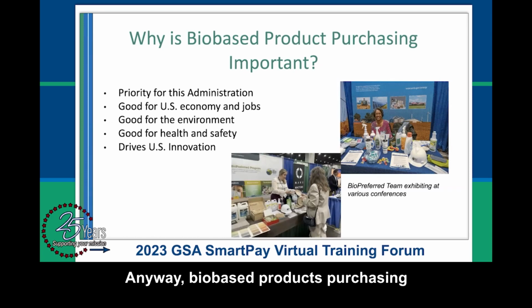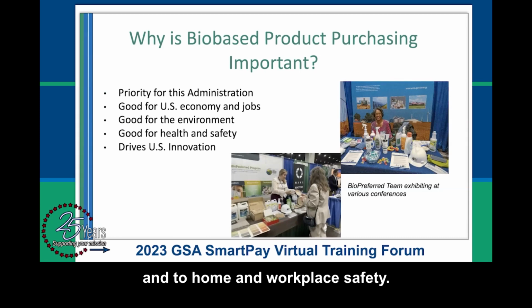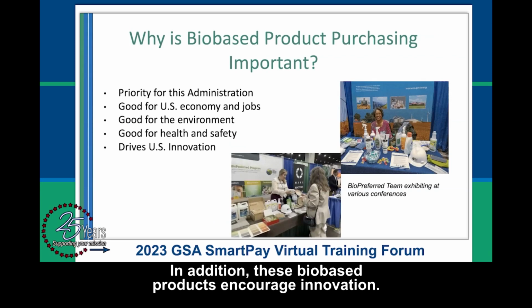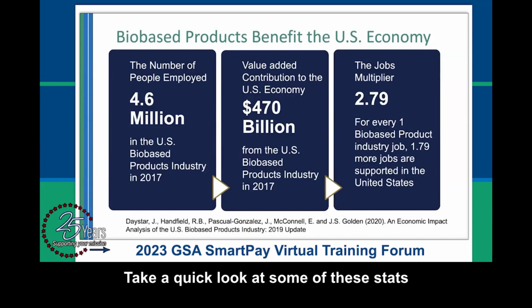And anyway, bio-based products purchasing provides demonstrable benefits to the U.S. economy and to U.S. jobs. These products also provide benefits to the environment and to home and workplace safety. In addition, these bio-based products encourage innovation. Take a quick look at some of these stats on the screen there.